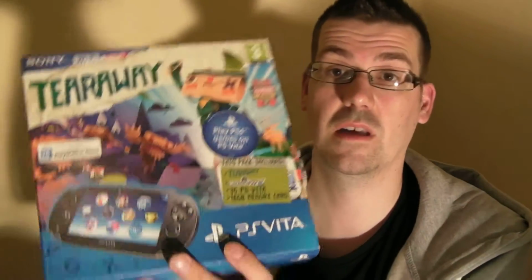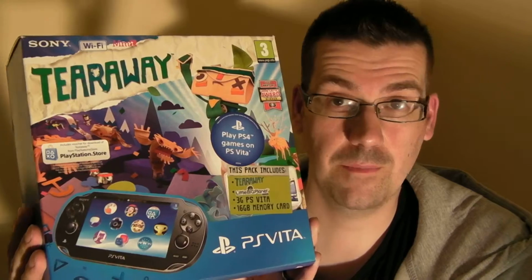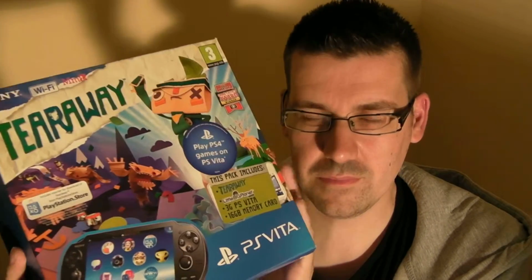I picked up myself a PlayStation Vita, and this was the Tearaway bundle. Got it from Amazon for a great price. I picked up the PS4 at the end of last year. As I say in one of my previous videos, Kim kindly got that for my birthday, and I liked the idea of remote play. Plus I was able to use PlayStation Plus for a couple of months, and I realised I was missing out on some pretty quality titles on the PlayStation Vita. So I thought, well, remote play, PlayStation Plus, getting free games every month. I'd actually downloaded them, which was great, so when I bought this, I could then download them onto the handheld.